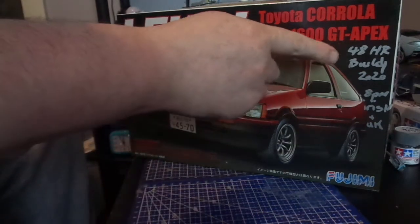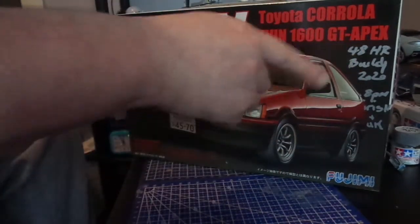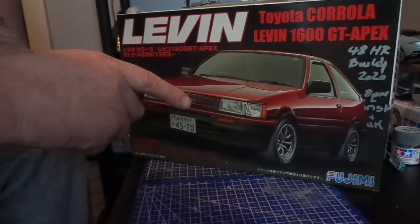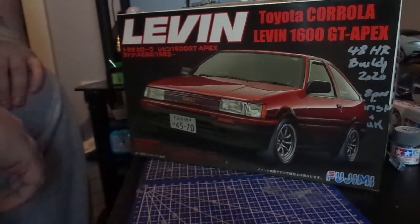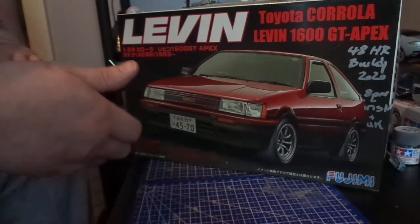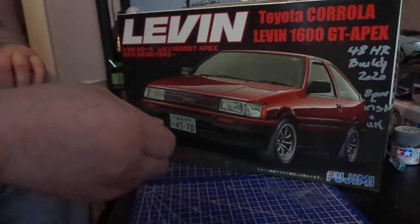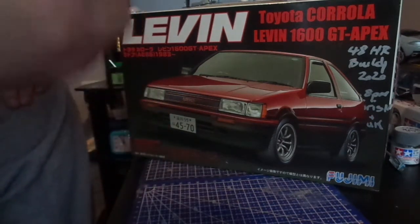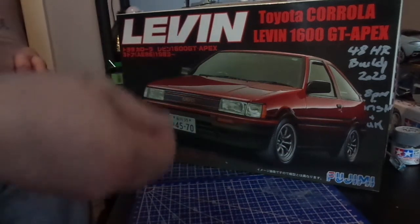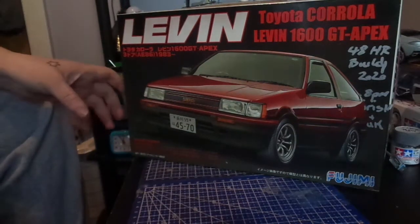This, as you can see, I wrote it down so I wouldn't forget any of the words, is my entry into the 48-hour build of the year 2020 that starts at 8 PM Irish and UK time, which is because we run on the same time zones. 8 PM on the 24th, Friday, till Sunday the 26th, 8 PM. So 48-hour build. This is my entry into the 48-hour build.